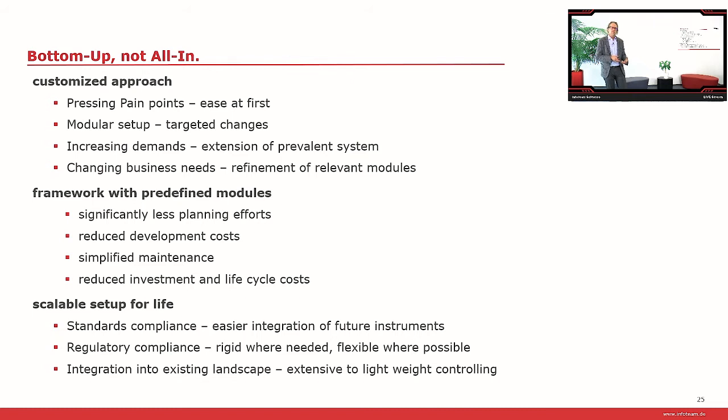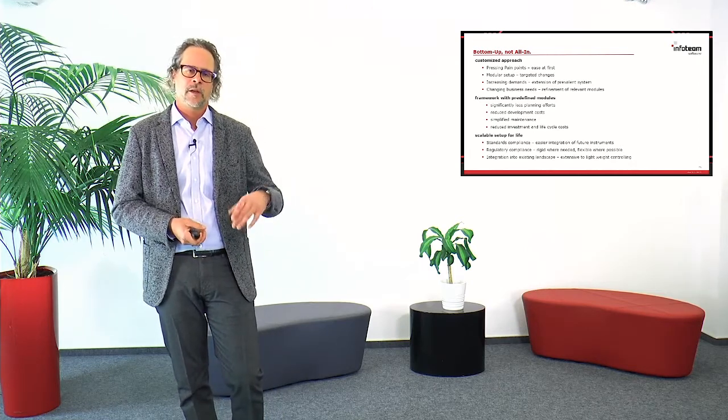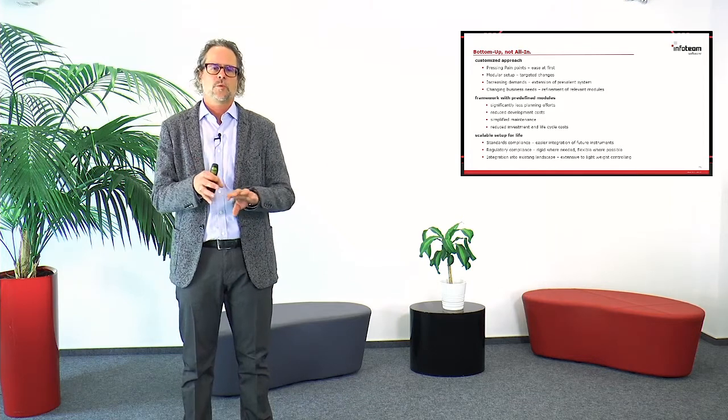We gain a scalable setup for life, because with standards compliance given, integration of other devices in the future won't ideally even need a touch to the software. We can guarantee regulatory compliance by already having documented everything according to 13485, or being prepared to go into that documentation process for that specific intended use where zenLAB will be used. And we can integrate into the existing landscape where we can guarantee extensive to lightweight controlling. So we're just doing parts and we're doing them better, or we take over and we do it right.